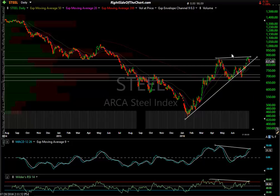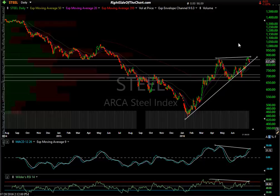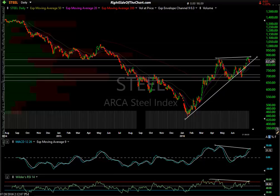Now let's go through some individual stocks for those of you looking for trade ideas, because as I said, I should say my preference would not be a blanket short. I do think the whole sector goes down, but I think you can do a lot better picking the most attractive individual names. And we're going to go through these a little different.